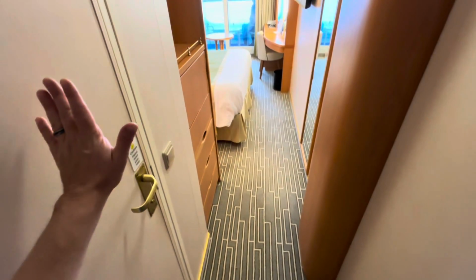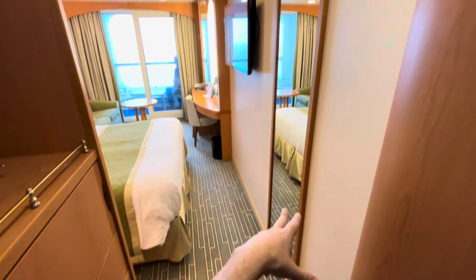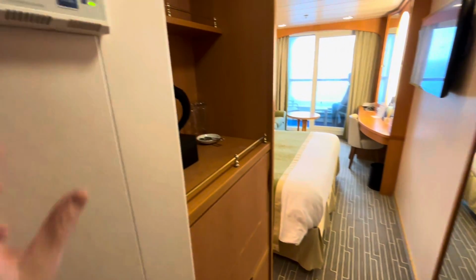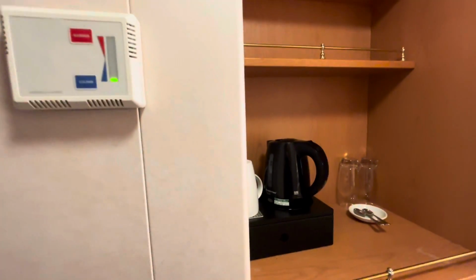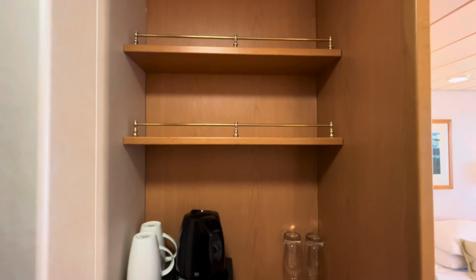Perspectives and angles are everything, my darlings. Now then, we've got our bathroom to the left. We'll check that out later. Straight ahead, we've got a good sized mirror here, almost floor to ceiling, which is much appreciated. You have your AC unit here, absolutely Arctic conditions all the way, my loves. And directly to the left, you have a little unit. There are 2 shelves up here, very handy.